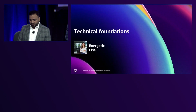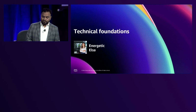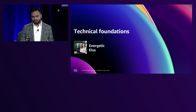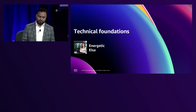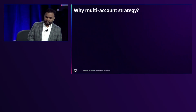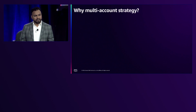So now we have helped Dave implement a backup and restore and a DR strategy. And before Dave can do more, energetic Elsa comes in, and she wants to ensure that before they scale out the cloud adoption, we have a solid foundation from the technical standpoint. So before we dive into the technical foundation, let's understand why a multi-account strategy is important when you're new to AWS.